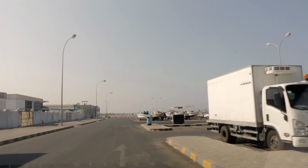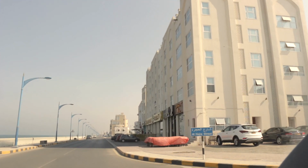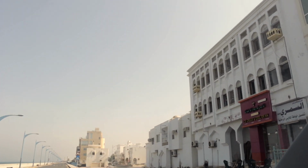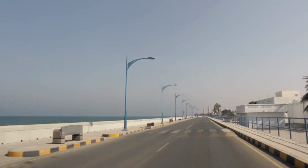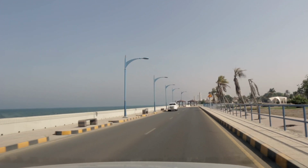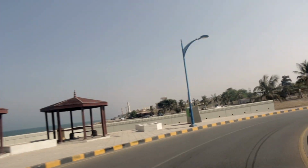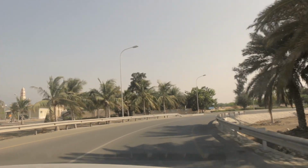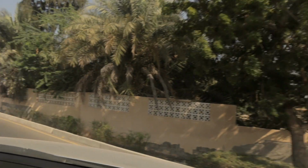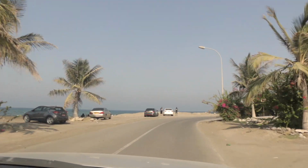Now, just driving out of the fish market and the harbor area, and then I'm going to take a drive along the Corniche. Here there's some restaurants. We'll be back here a little bit later tonight. There's some restaurants and cafes here as we're driving along the Corniche. I'm just driving along here so you can have some idea of what it's like along the beach areas.